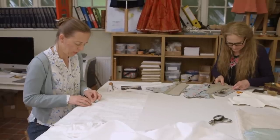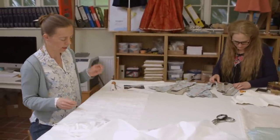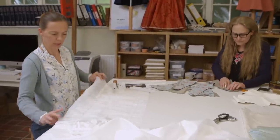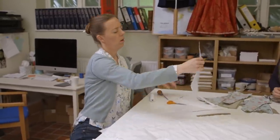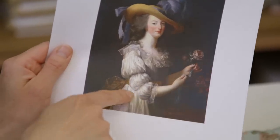I am sewing on casings for the drawstrings in the sleeves of the chemise à la reine. So this is one sleeve, and you can see the three casings that I'm sewing in. And at the end of each casing, there's an eyelet hole, because through those eyelet holes will be threaded a tape. Got this nice thin cotton tape to thread through. And it will create this puffy arrangement that you can see in the portrait. She's got these puffed up, gathered bits.